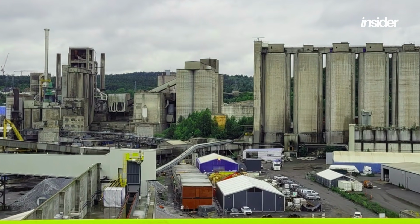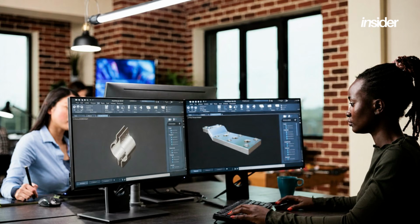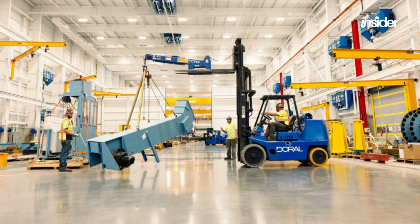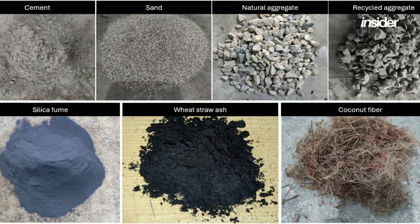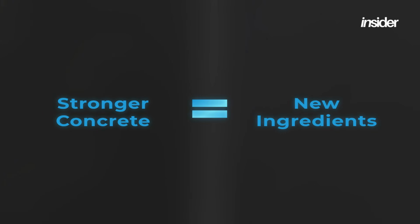That assumption ran through the entire concrete industry. Engineers designed around it, suppliers priced around it. Decades of research pointed in that direction, and it made a certain kind of sense. If you want better output, you put in better ingredients.